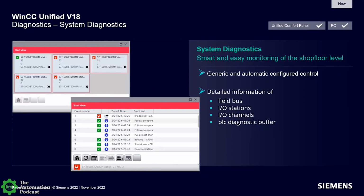Yep. So, John, I wanted to ask you about this. For the audio audience, we're looking at things like field bus information, I/O stations, I/O channels, the PLC Diagnostic Buffer. So these are all canned screens you're going to get automatically. And like John said, they had this for the Comfort. Now they have it for the Unified.